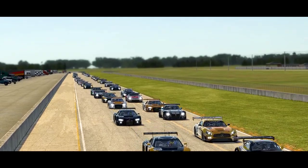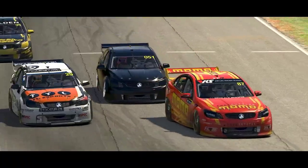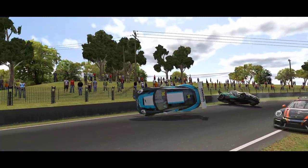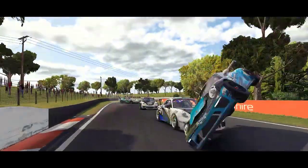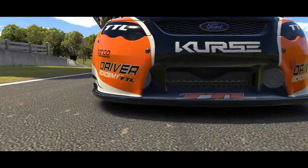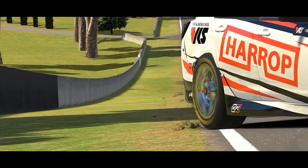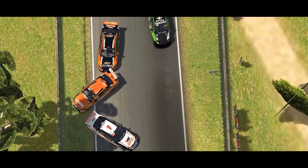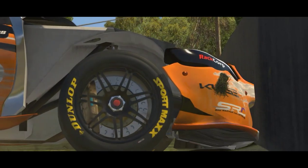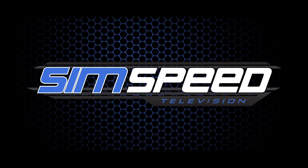Fantastic. This is GT racing right now. He's got traction, he's got the outside of both of them. Maloney! Oh, he's taking Anderson. Anderson's up to him. Oh, my God! What a big crash. Oh, my goodness, half the field's going to get rolled. This is over. I can't believe this.